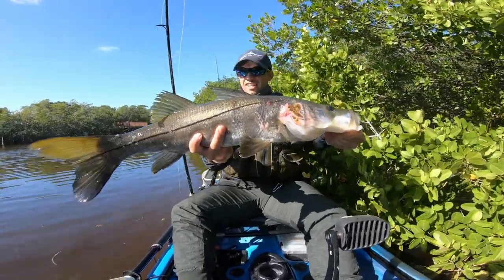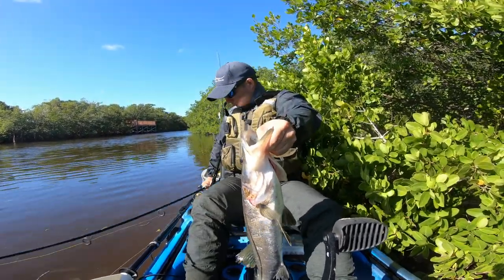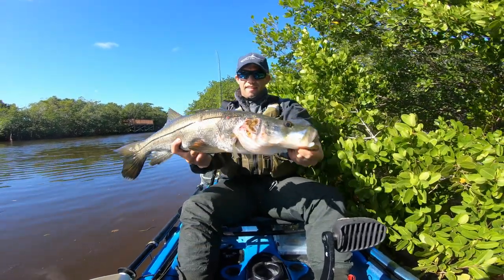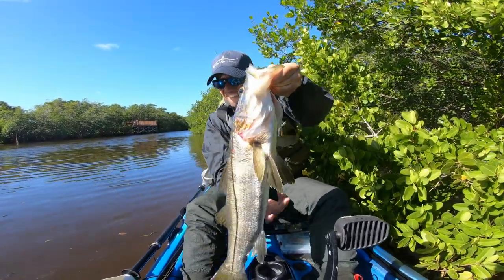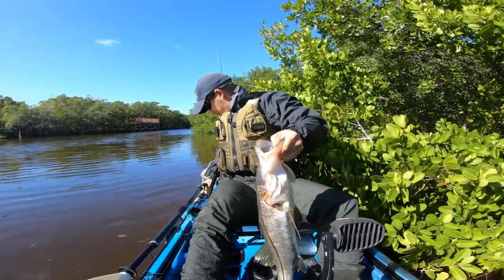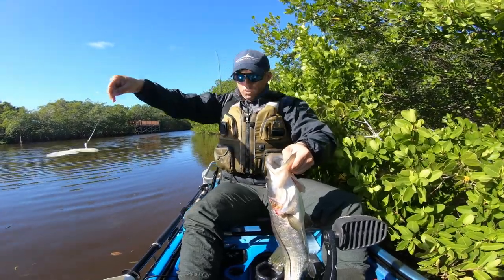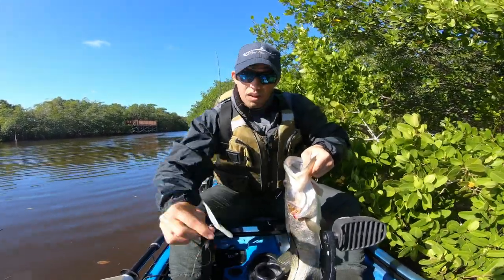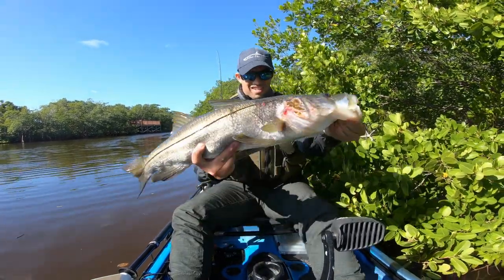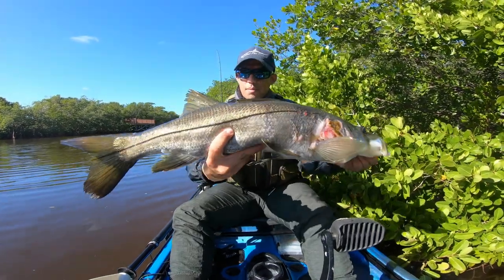All right, guys, check it out. Look at this. Big old river snook right here, creek snook. Look at that. Came off of the, where is she? It's back here somewhere. He tore it up, but look at that. Oh, RedRum bait. Beautiful. Look at that thing. And there's more, and there's more popping.